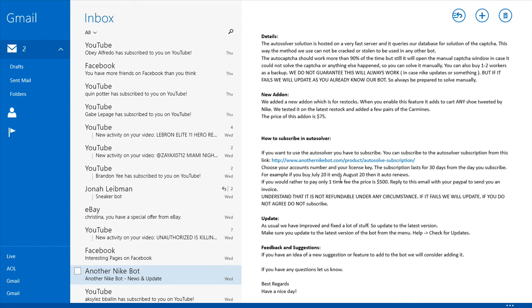But this feature, it's just a little box you check, and basically what it does is monitor Nike's Twitter. So any sneaker that they put out throughout the day, it's gonna automatically add that to your cart. So let's say you got the auto capture solver feature, and you got the restock feature. Now the restock feature costs $75 also. So let's say you got both of those features, right?